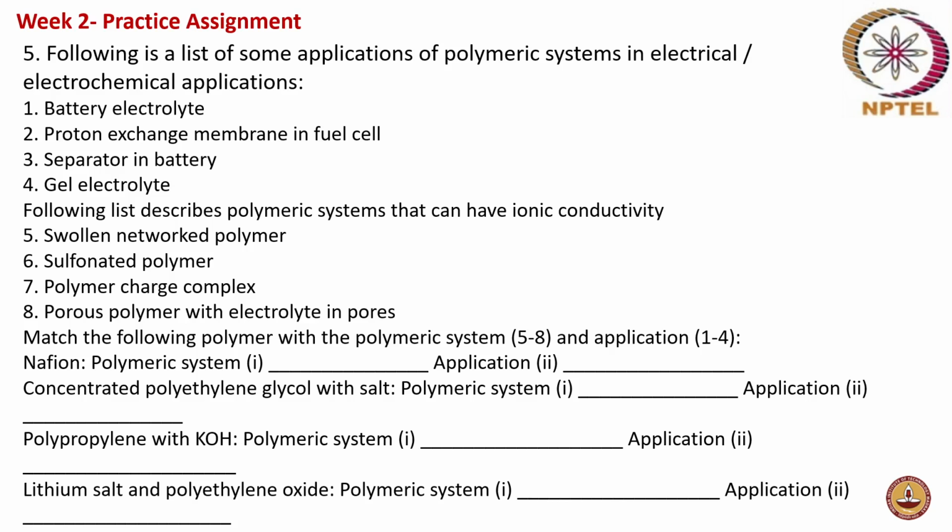So far, I've got one answer. I'm not saying whether it is right or wrong. The answer told was that concentrated polyethylene glycol with salt is a polymer charge complex, and it is used as a battery electrolyte. I want the answers for the other questions, including this. If anybody else has any other answer, you could say that. This is actually a direct question from lecture 15.